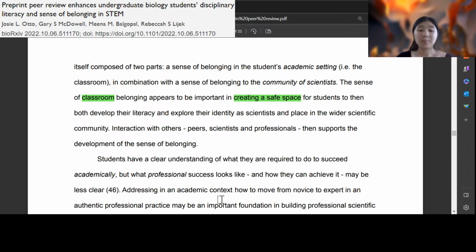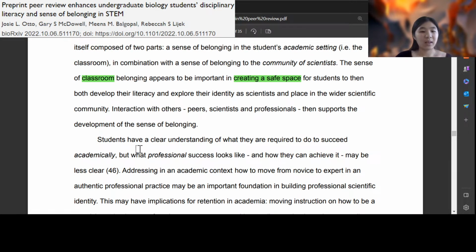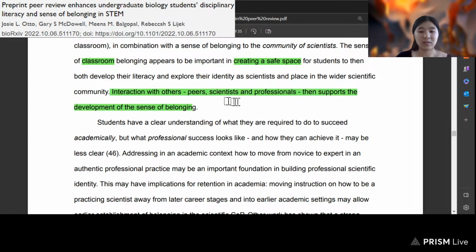Interaction with others, peers, scientists, and professionals then supports the development of the sense of belonging. So interaction with others increases sense of belonging.